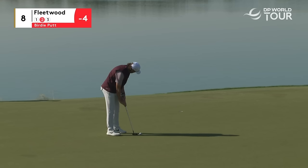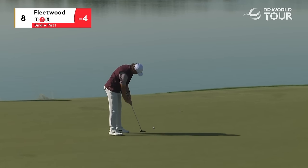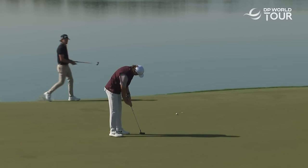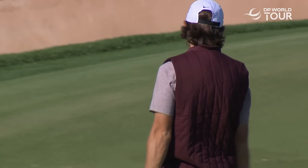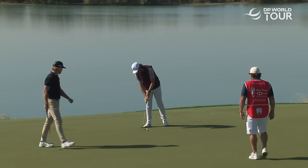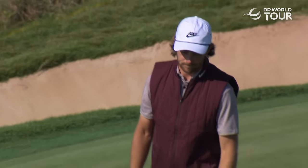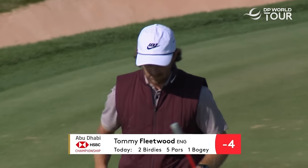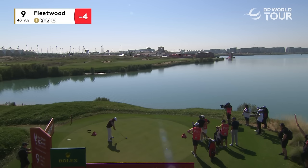Dead weight, it will break. Quite a bit of break here for Fleetwood. Uphill, downhill? Downhill. Called it perfectly, Jamie. He's held some par putts, Fleetwood, but not many birdie ones over the last few days. Been with him three times now. This is a driver over the lagoon. Have to take this down the right.